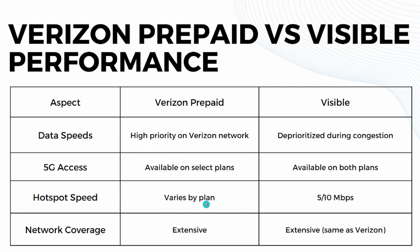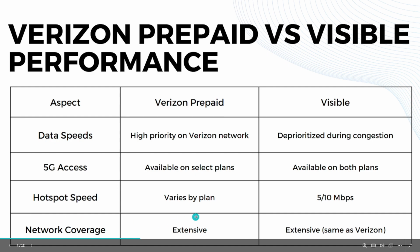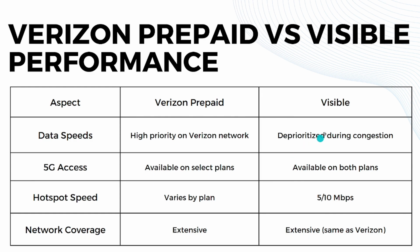When it comes to hotspot speed, it varies by plan on Verizon Prepaid, while Visible has a speed of 5 to 10 Mbps. And lastly, for network coverage, Verizon Prepaid has extensive coverage, same thing with Visible, because they are both Verizon. So yes, that's it for the performance.